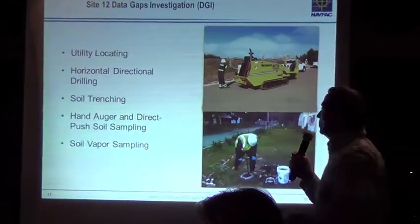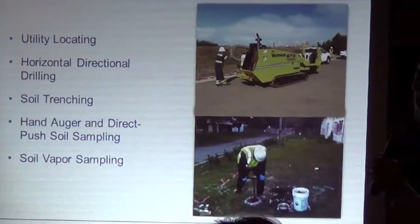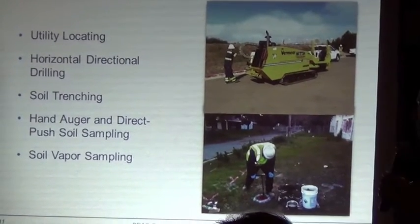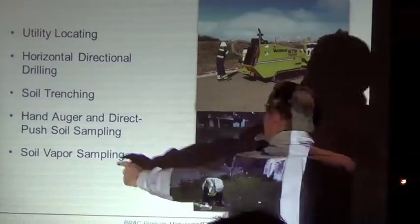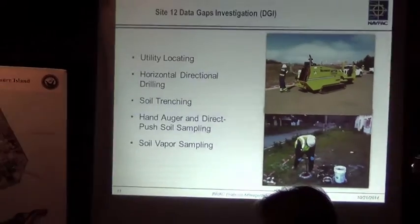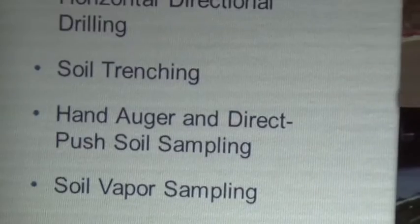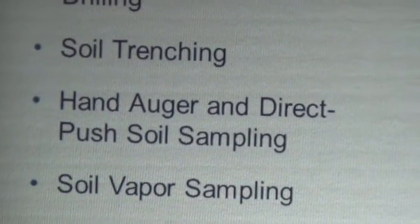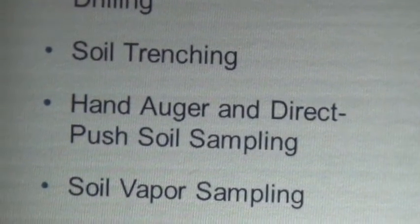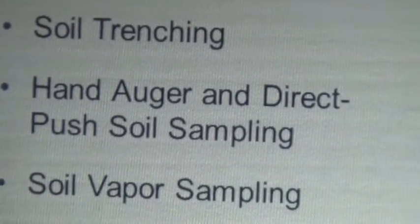We did some soil trenching in one concentrated area that you saw, and we're getting the results together on that. 8 specific trenches we did just to know a little bit more in that area than what we knew. And then we're doing, again, hand augering, which is just hand drilling, and then direct push soil sampling, which involves some machinery. And then we also did a little bit of soil vapor sampling to complement the body of data we already have.